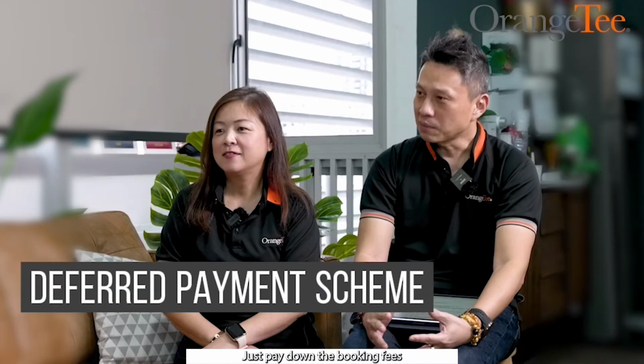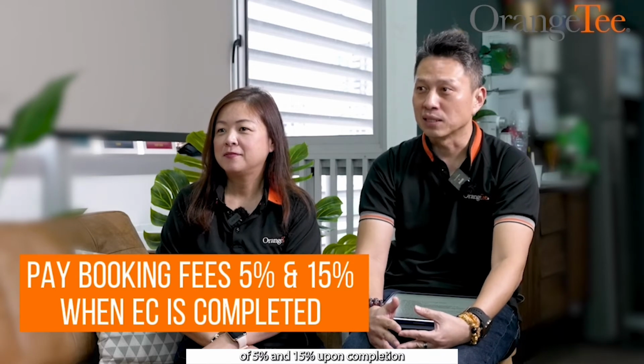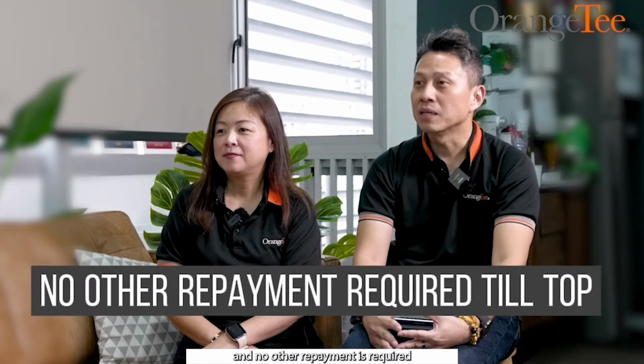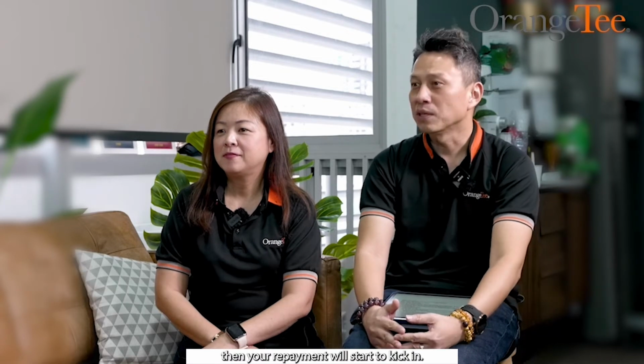There's an option for us to get an EC by the deferred payment scheme. Just pay down the booking fees of 5% and the 15% upon completion. And no other repayment is required till closer to TOP. Then your repayment will start to kick in.